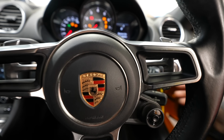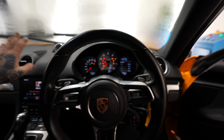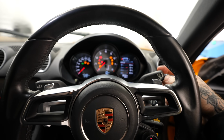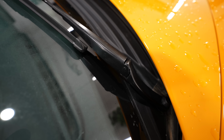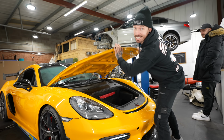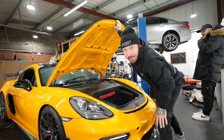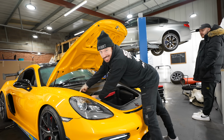Check this out, go on, put the wipers on to clear the lights, and you've got absolutely nothing, but you can hear the motor going through it. And we also have a wiper fault on the dashboard. And this is the exact reason why you don't put your wipers on when it's frosty outside, because I think this is what's caused it.